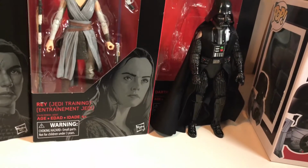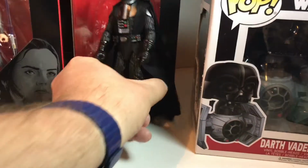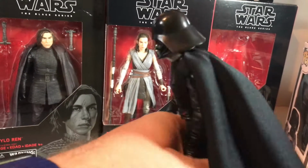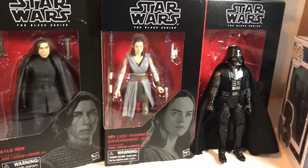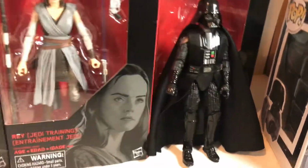It's okay. I like it. I don't like the cape, how it goes in the back. It just kind of hangs there. I'm not a big fan of the cape, and the helmet doesn't come off, which I thought was a nice little extra for the first version. But I like the cloth in the front going down the chest and stuff.